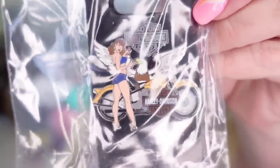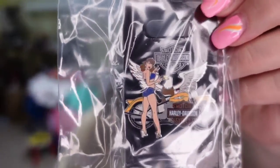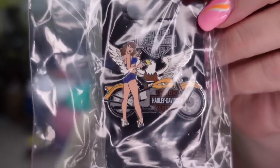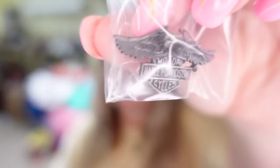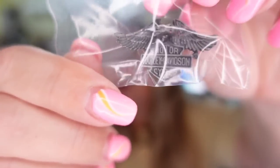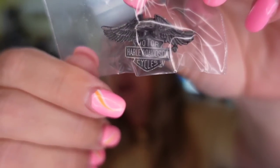Next, we have got a bunch of Harley pins coming up. This one here was my friend Charlene's. This one sold for $24.49, so we will split the profits. It'll probably be about $8 to each of us. This one was mine. This is the same buyer. This one sold for $20, so this one's going to be about a $16 profit.